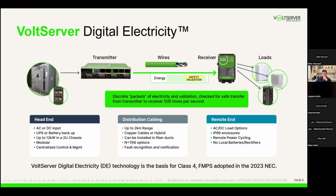And the energy going through that, as I mentioned earlier, will vary by manufacturer, but what VoltServer does is 500 times a second, we send energy packets, hence the term digital electricity. And these packets consist of energy, so voltage and current, and then a safety validation of the wiring between the transmitter and the downstream device.